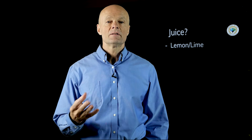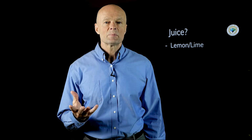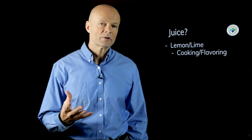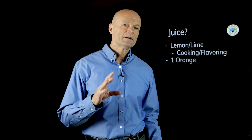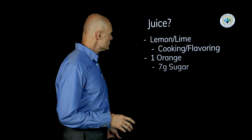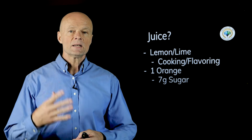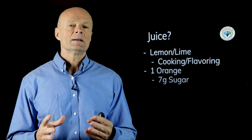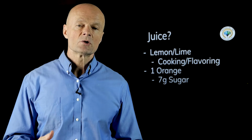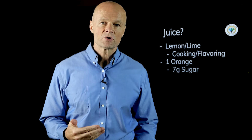So when we're talking about lemon and lime, those are totally fine to juice because you're not going to drink it by the glass. You'll use a teaspoon here and there for cooking and flavoring, which is awesome. I use it for just about everything. But when it comes to orange, then understand that one orange has about 7 grams of sugar. And usually people say that the biggest difference between the juice and the fruit is the fiber, but it's not really that. It's how much you consume. So if you eat an orange, you're probably just going to eat an orange and be done, and you get 7 grams of sugar.